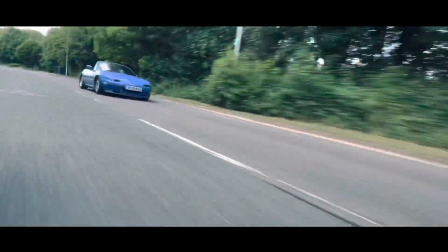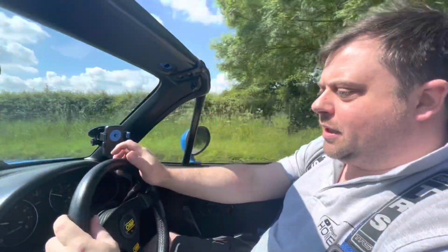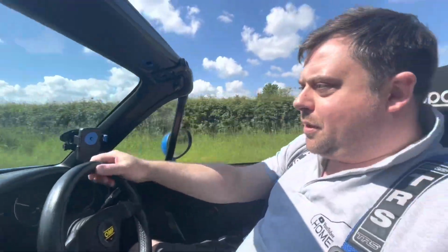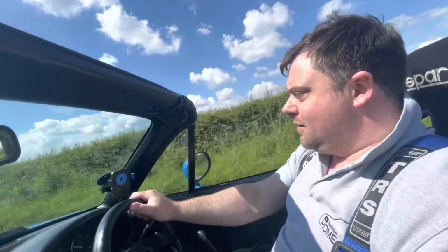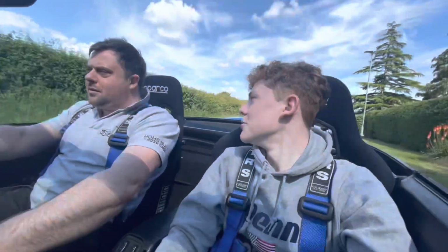And when I feel like this, it's up to temperature now. We'll get out of this wee village. This back road's a national speed limit road, so we'll put it through some corners and see what it's like. I think it's going to be fun. I'm already having fun.